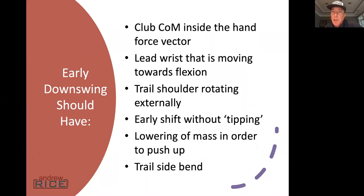We've got to make sure though that the player is pivoting, that the player is using their feet, ankles, knees, hips to get some of that turn on the way back.